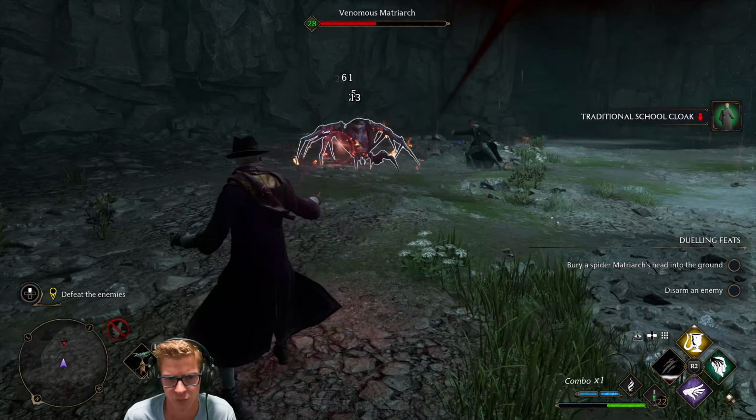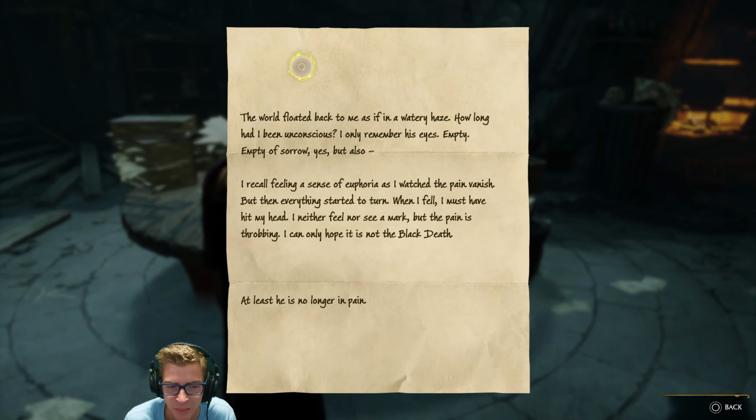Oh. The world floated back to me as if in a watery haze. How long had I been unconscious? I only remember his eyes. Empty. Empty of sorrow, yes. But also, I recall feeling a sense of euphoria as I watched the pain vanish. But then everything started to turn. When I fell, I must have hit my head. I neither feel nor see a mark. But the pain is throbbing. I can only hope it is not the Black Death. At least he is no longer in pain.